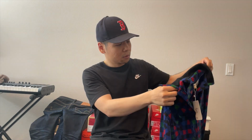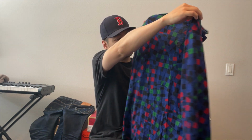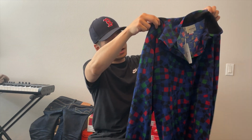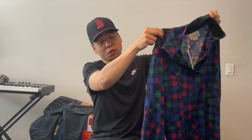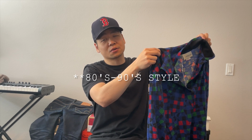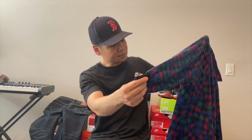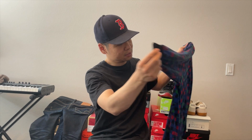Now the next two items, I've got to say, are probably my most favorite pickups out of this haul. The first one is a vintage wool material quarter button up long sleeve polo. Check that out. It's got an amazing red, green, blue, and black geometric pattern, which is very similar to the 70s or 80s. It's even got these shoulder pads, which I don't really like. I might cut those out. The sleeves are really baggy too. You can see how big they are.